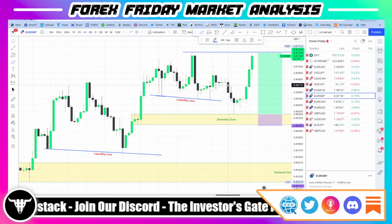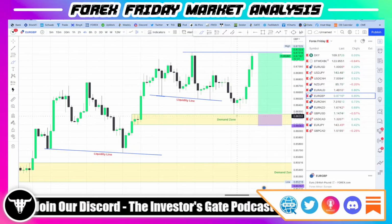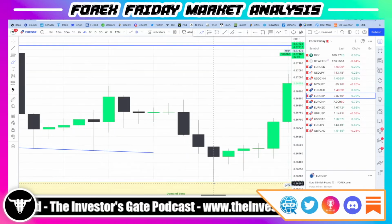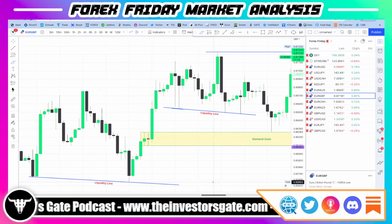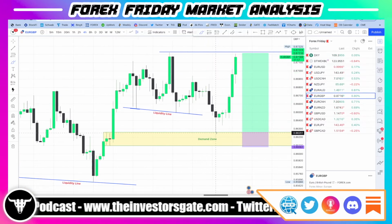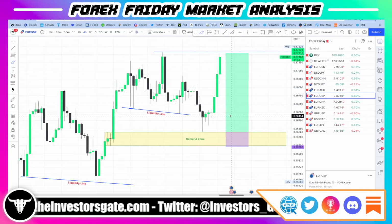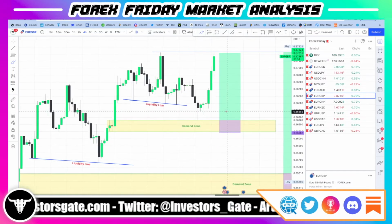And what happened? Price dropped down pretty much perfectly. I mean, you can see it is basically perfectly in line with the top of the zone. So it tells you a lot of liquidity was left there, because then we just saw this straight move up, right? So pretty perfect trade, to be honest, like textbook.